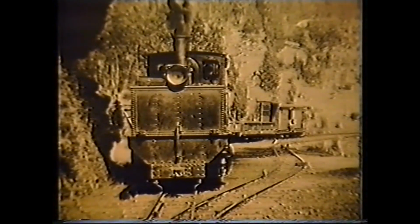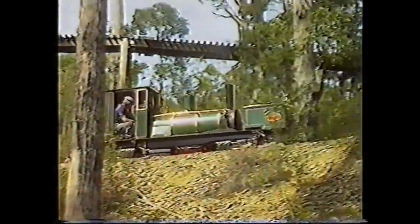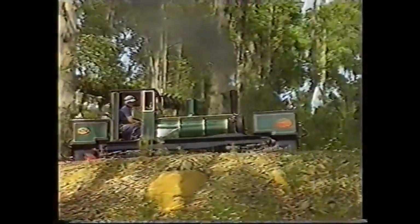Certainly the Garratts did not derive their success from beauty. Rather, an ugly duckling quality tended to endear them more to the railway enthusiast who had a better understanding of the locomotive's virtues. But with its bright green paint job and shining brass, the Bush Mills version has transformed the duckling into a swan.